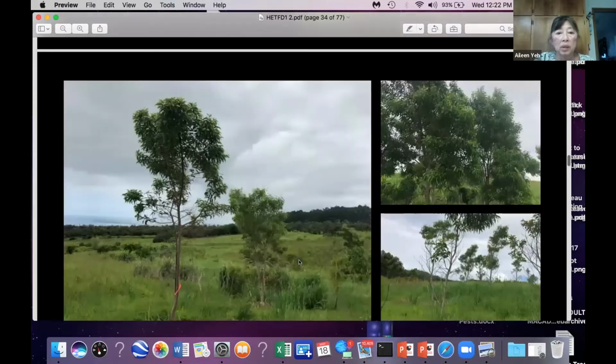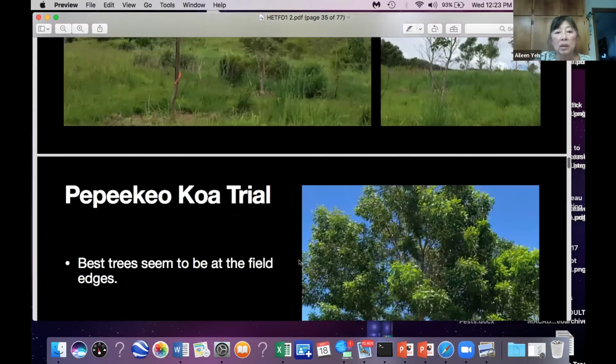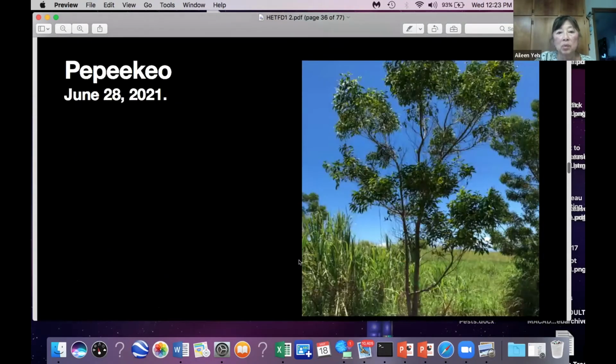So this is the Pepeekeo one. It's a nice open area with a lot of wind flow, not good drainage, but it's a slope, so at least it doesn't puddle. But the soil type there is a very clay soil. So these are the trees. And the best trees seem to be at the field edges. You can see they look pretty good. We're happy with them. And these are more of the trees.